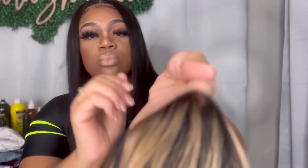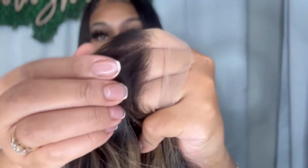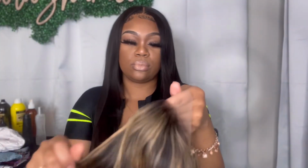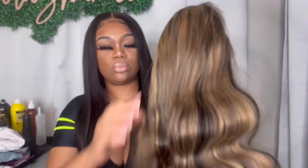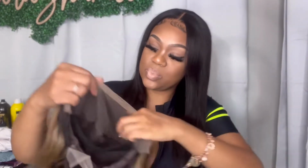And I actually trimmed it at the very end. I trimmed it for that blunt look. And this wig is still extremely long for 22 inch. Y'all, it comes to like the top of my butt. It's really long, but it's so thick, and all the cuticles are aligned. I didn't really have flyaways with this wig.